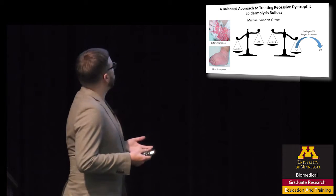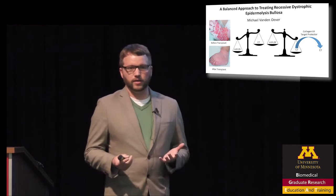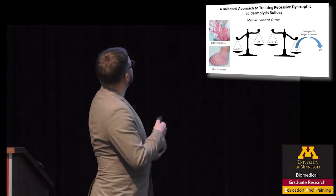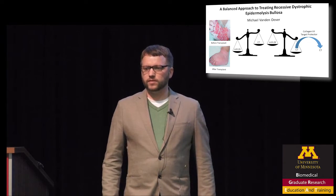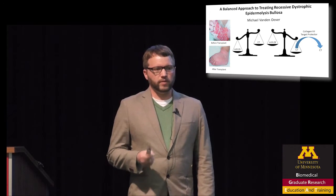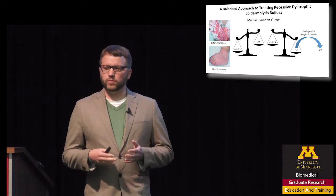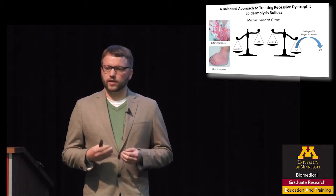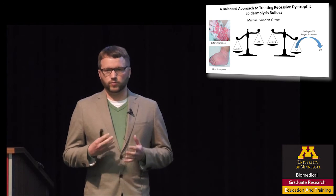And as you can see, before transplant, patients suffer from chronic blistering throughout their body. But shortly after transplant, we see a dramatic improvement in the overall skin integrity and an improvement of the symptoms as well. But we didn't want to stop there. In order to make the therapy as effective as possible, we wanted to increase the amount of collagen 7 that the transplant made, which meant understanding how collagen 7 is regulated.